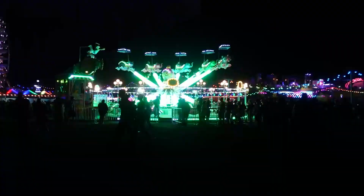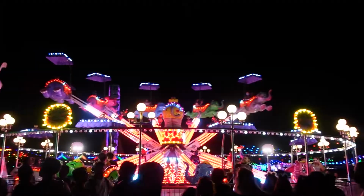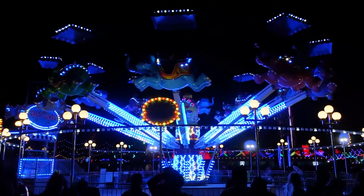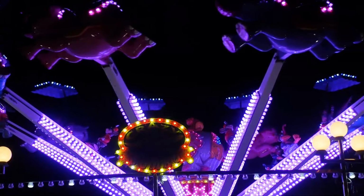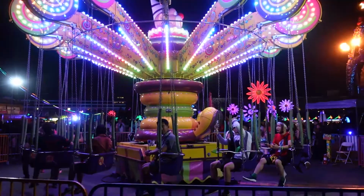After seeing the Insomniac Helm in full swing, we headed over to check out the crazy Dumbo. Around the Flower Tower, there is a ride called the Lollipop Swings, which hoists you quite high in the air.